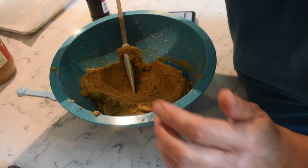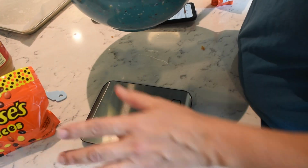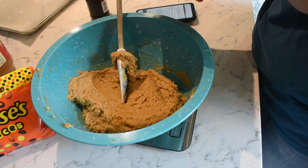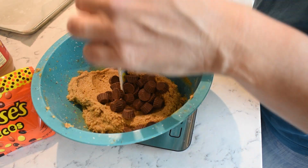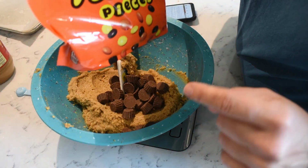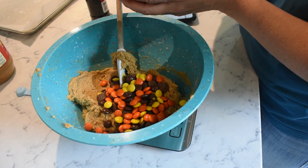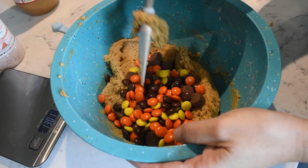90 grams of the minis, or a half a cup. But since we already have our scale out, let's just go ahead and weigh it. Ooh, look at all them Reese's. Yummy, yummy. All right, what'd she say? 90 grams. There's 50. Ooh, one more. Bam, 90 on the nose. 111 grams, or a half a cup of Reese's Pieces. There's 110. Oh, one more. 111. Yes. Now we're gonna mix all that in.